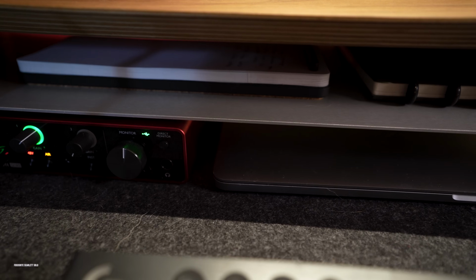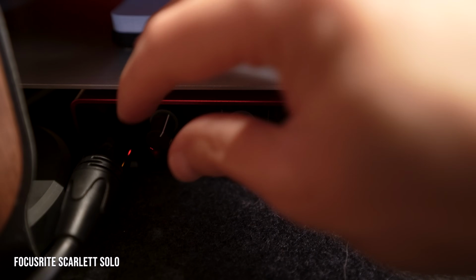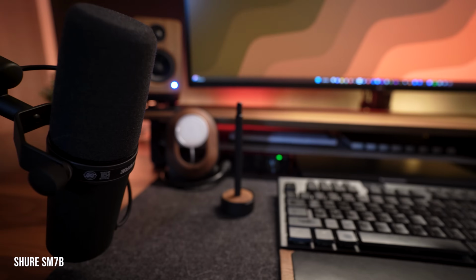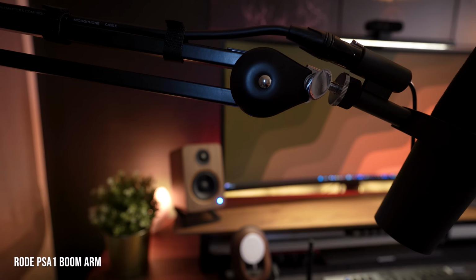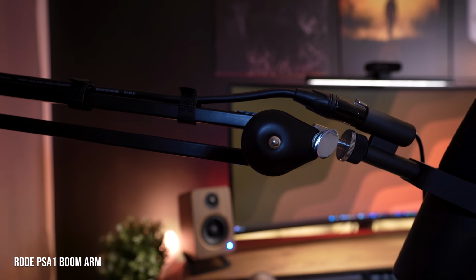Below the desk shelf is the Focusrite Scarlett Solo, which serves a few purposes for me. The first is that it serves as the audio interface for my current mic of choice, the Shure SM7B. The mic is connected to the Scarlett via a Cloudlifter, and is mounted to the Rode PSA-1, which is a great mic arm that's capable of keeping the heavy SM7B in the air.